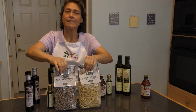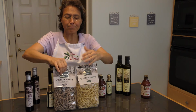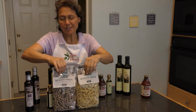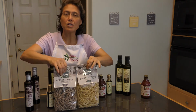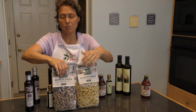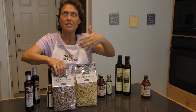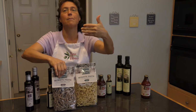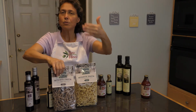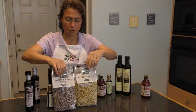Now, durum is the most well-known wheat, and it's the one that everybody uses because it has that beautiful golden color. But that's not the reason why it's used the most. The reason it's the most prevalent is because it's the easiest one to cultivate, and it's the one that yields the most. And as you know, in the industry, the more it yields, the better it is and more profitable.